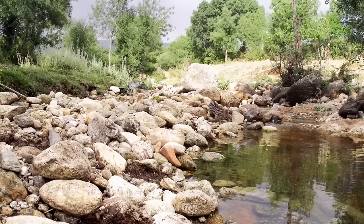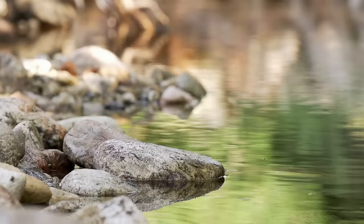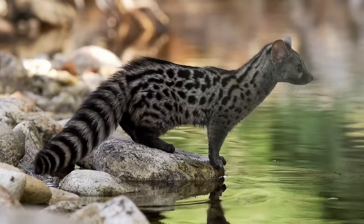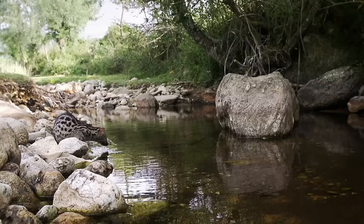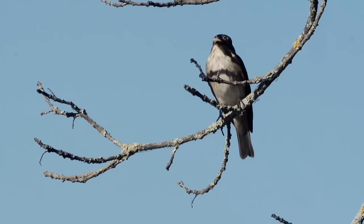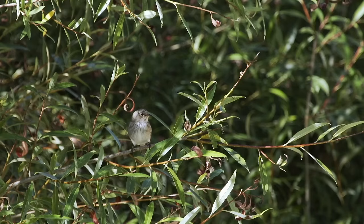As night falls, a genet emerges from her den. The concentration of small birds is greater near the river, and when it gets dark, many of them will stay to sleep in the surrounding vegetation. Now's the moment that Janet was waiting for.